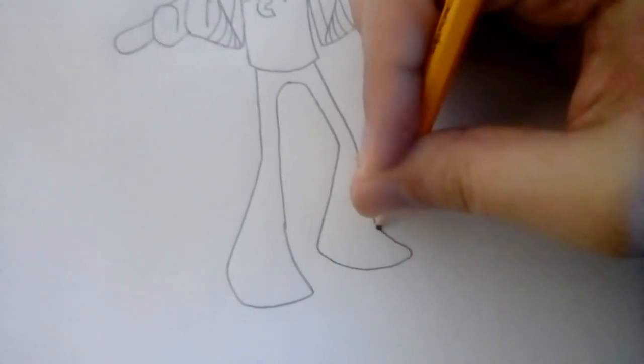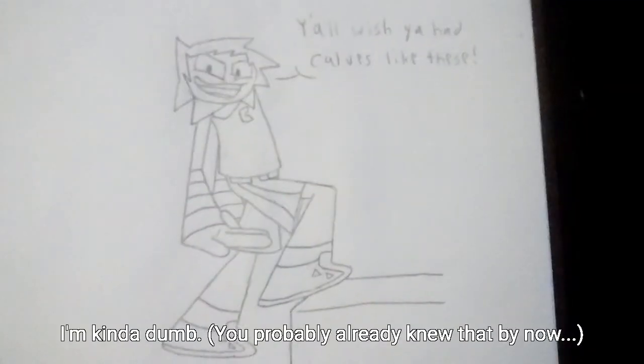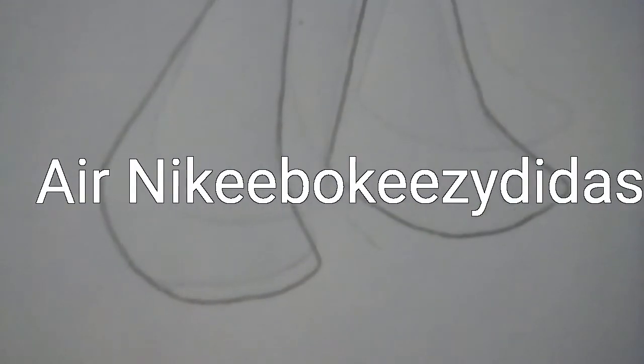Now for the legs. Pretty much the exact same process as the arms, but with feet. Don't you dare think about it! No snicker-thick thigh, but full-on calf. Y'all wish you had calves like these! Let's go ahead and add some Air Nike Bok Easy Ditas.